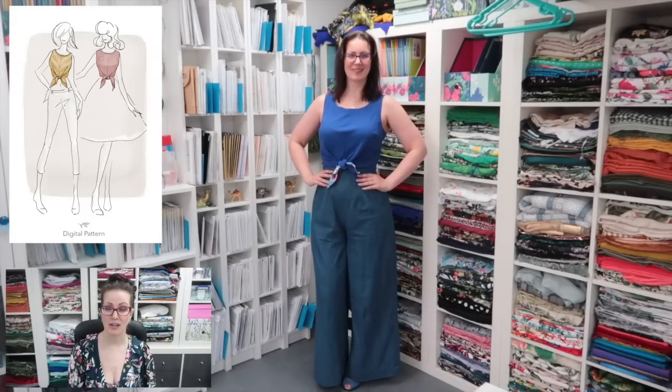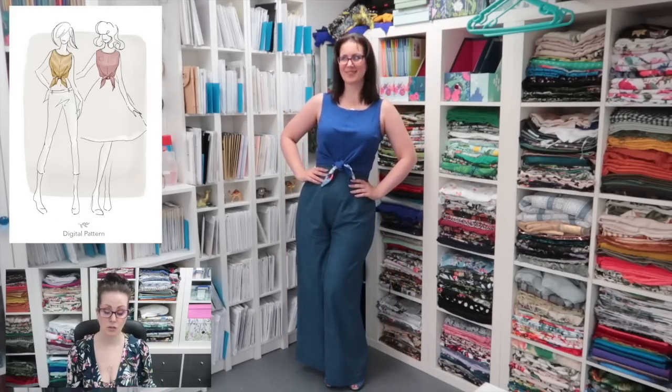I like the little tie at the waist because it does give me definition at the waist, which is something that I like doing, and I like to highlight my waist. So yeah, very happy with how this one came out. I think it's really pretty, and it is reversible as well, although I probably won't ever wear it with the blue side out because I much prefer print, as you guys know.